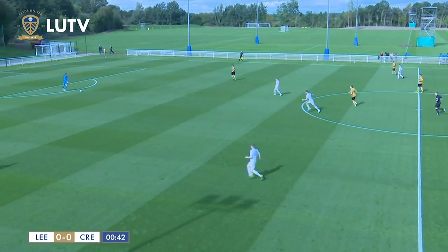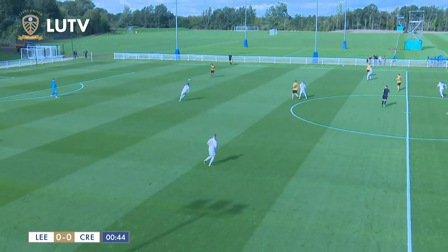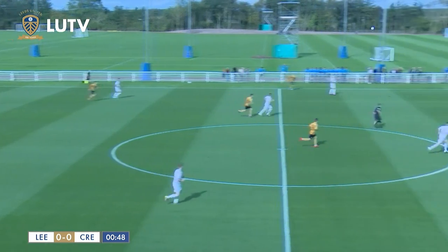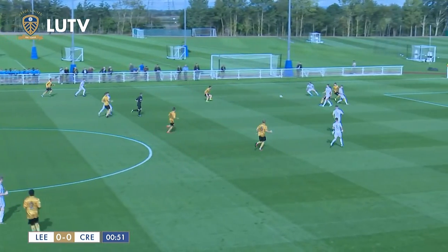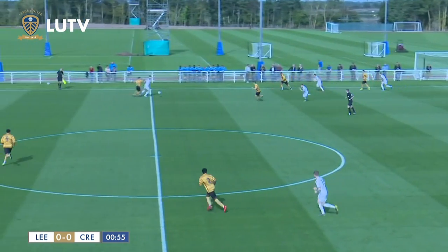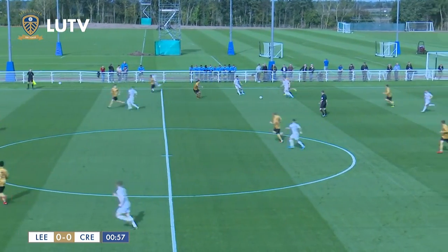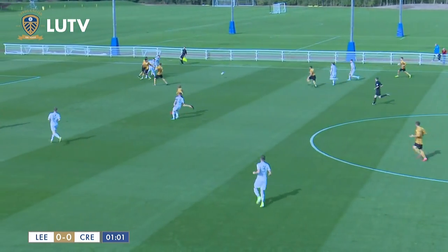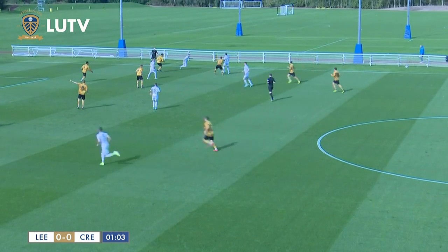Pressure up front from Clark, who looks around just to maybe see where Burgess will stand. Good interception from Ayling. Now he goes down the line and leads with a chance to bring bodies forward. Edmondson back to Ayling, little scoops ball up to try and cause problems.